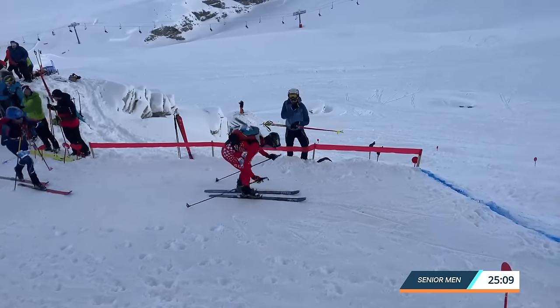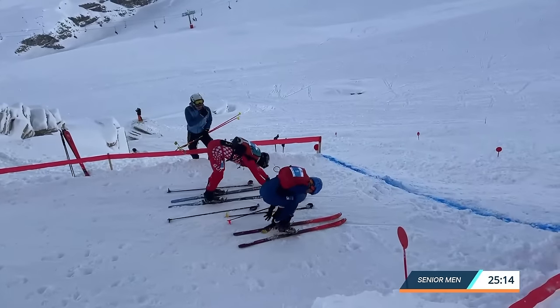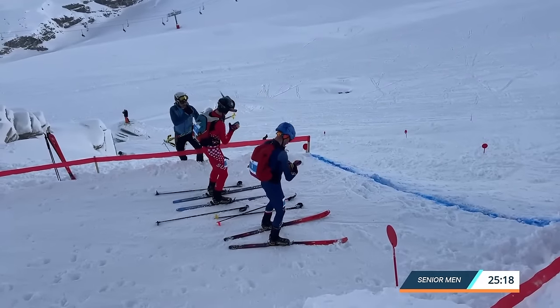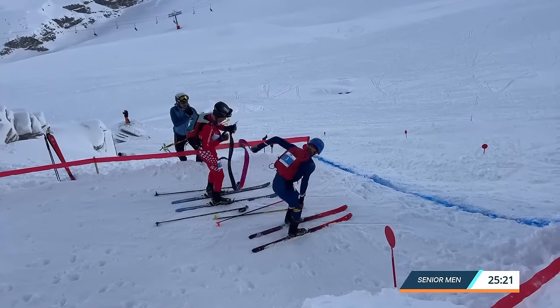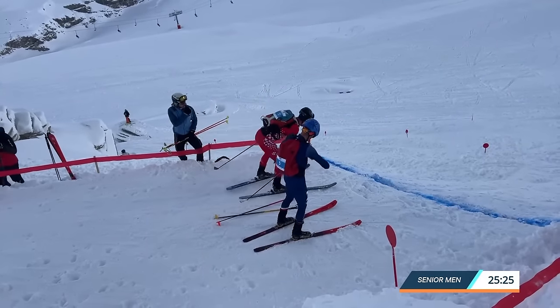And fourth is my great friend Aurélien Gay. So a Swiss guy. Really impressive to see him here. I'm quite happy. And fifth is Nadir Maguet. Took both his skins off quick there. Yeah, it's really quick. That's a good technique. Oh, nice. He is off and I'm away.